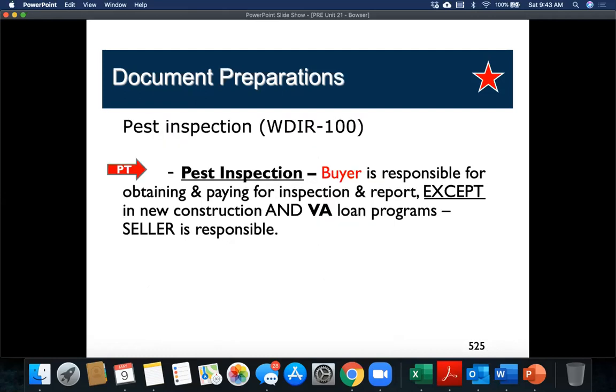Okay, so let's talk about the pest inspection. The buyer is responsible for paying and obtaining the pest inspection and report, except in new construction and with a VA loan where the seller is responsible. Okay, so this is a problem topic.